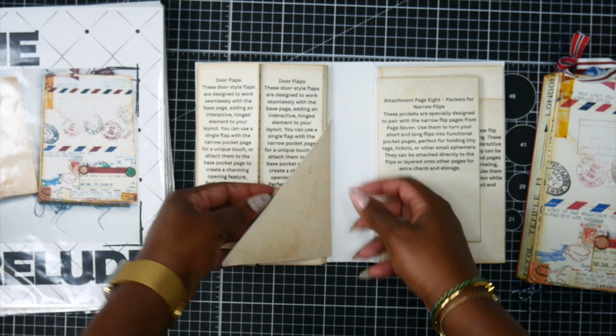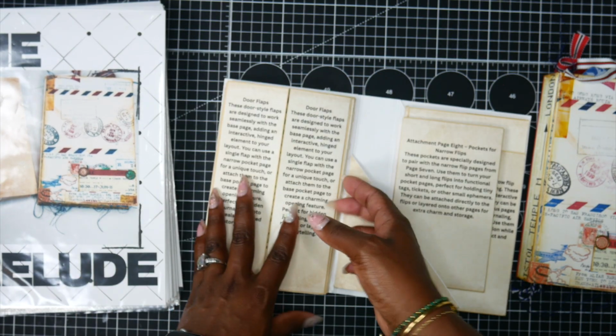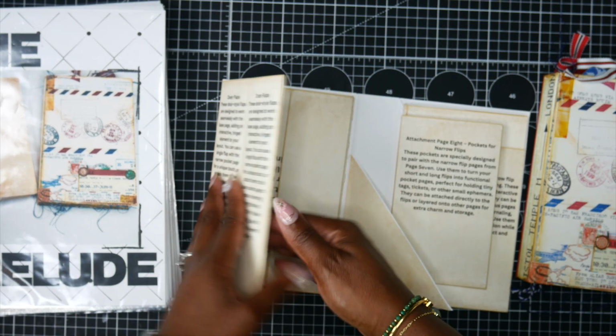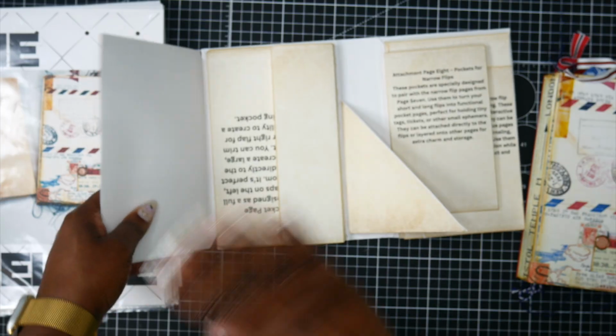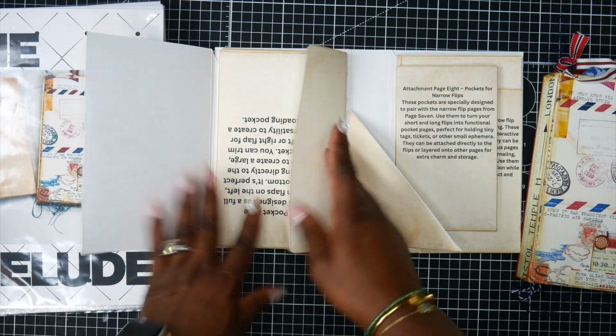And so we just have some elements that are in the template that I use. So just the triangle pocket, we have the doors, we have the short pocket page. Of course, when you print yours out, you're going to be printing out on the blank vintage, not this vintage with the guide on there, right?